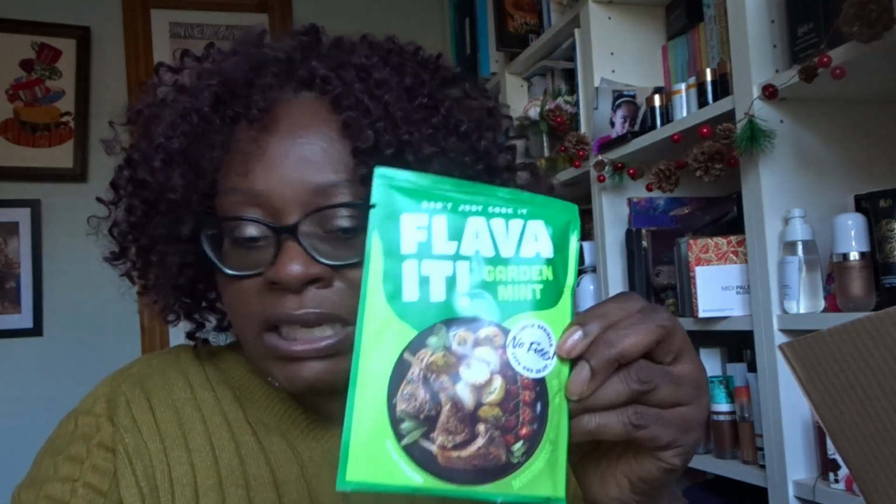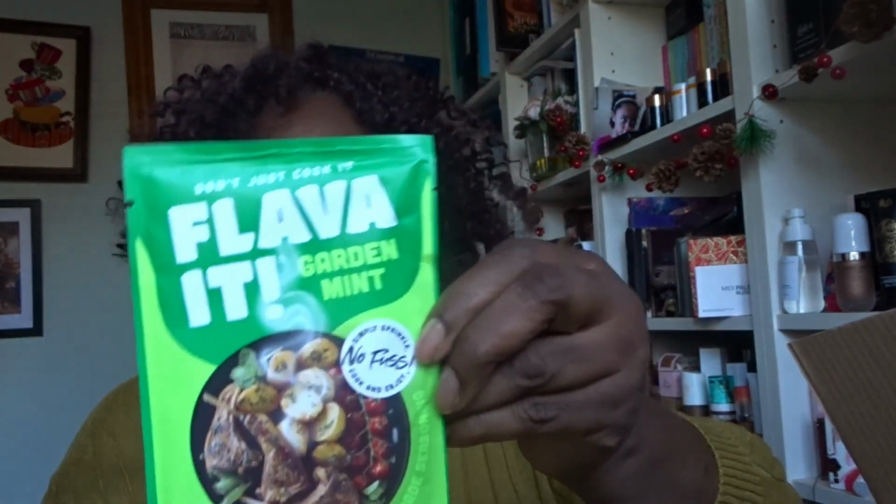So we got that. I'm not tempted by it at the moment, but who knows how I feel later in the week. We've got another one of these. This is Flavour, so that was in the card.